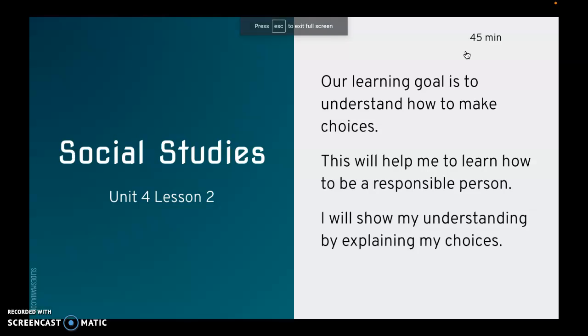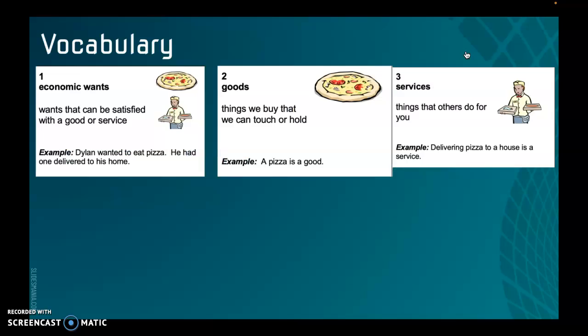Hi, boys and girls. This was our lesson that we learned yesterday. Please take out your missing work that I gave you to go with this assignment.